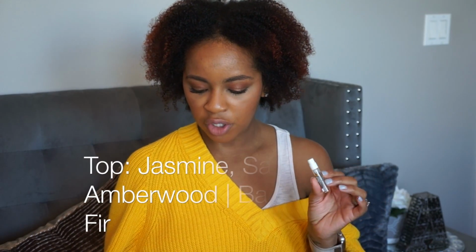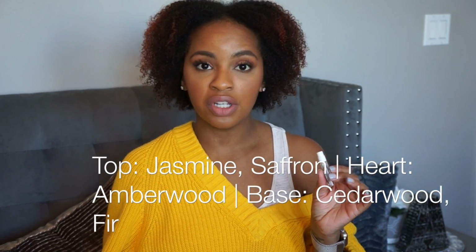I'm not going to talk about notes for all of these fragrances, but I am going to talk about the notes of the original, the Baccarat Rouge 540 Eau de Parfum. The top notes are jasmine and saffron, heart notes are amberwood, and the base notes are cedarwood and fir. When I saw that saffron was in this, it really intrigued me, because to me that's a unique note for a perfume. There are other perfumes in this little lineup that have saffron in them, and I think that's where the comparison really starts to be pulled from.